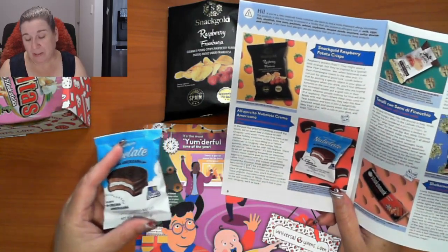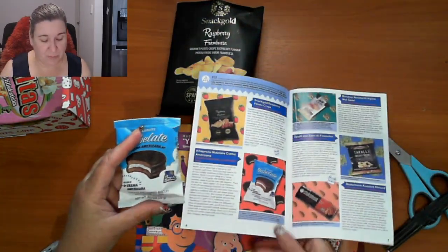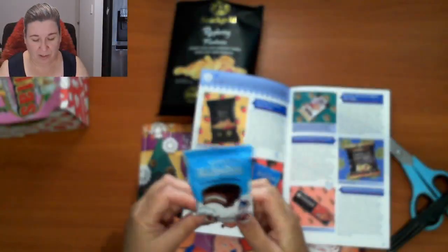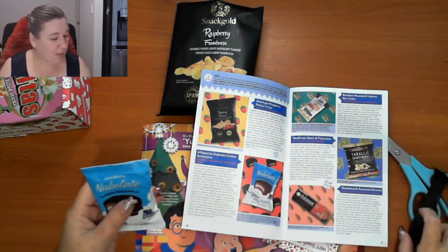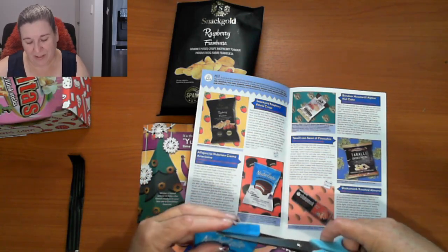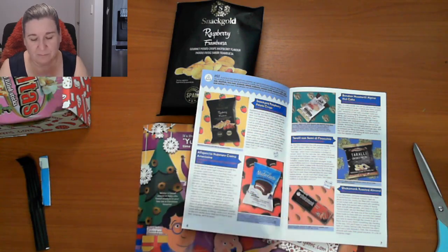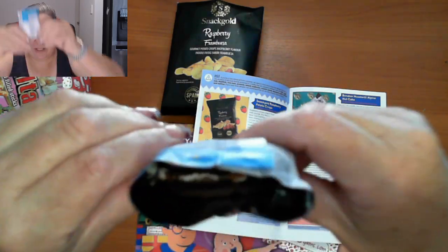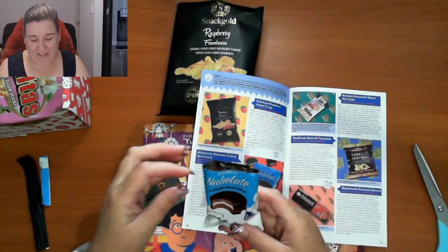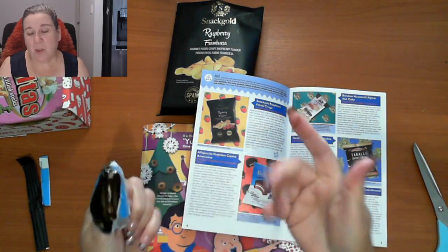I know, dulce de leche, I think that is caramel, but this is chocolate-coated biscuit with cream filling. Okie dokie. There's only one of these. I'll eat this one fully. I hope. Oh, yeah. Oh, look in there. Okay, oh no, it's not dark chocolate. Oh, okay, we're in Australia.